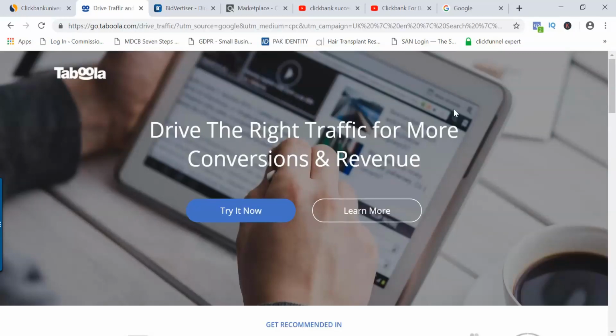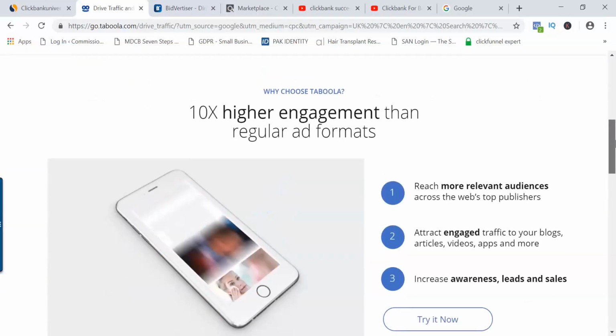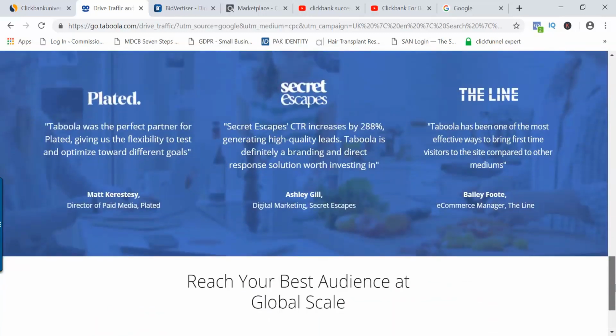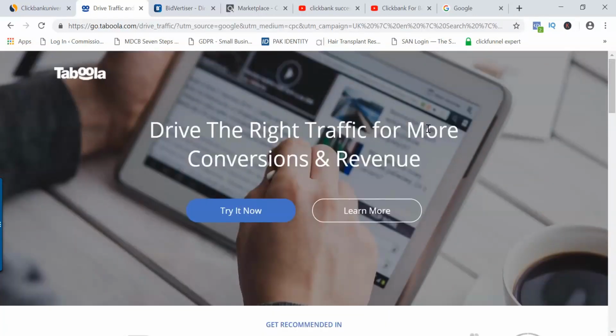taboola.com. With this traffic network as well, you could target countries. You could also target categories. You could see here, look at this: 1 billion unique users monthly across mobile and desktop, premium publishers worldwide, 400 billion content recommendations each month. Taboola.com, you could give it a test drive. It's very, very easy to create a campaign. Every single part of it has a tutorial video explaining exactly how to create your campaign.